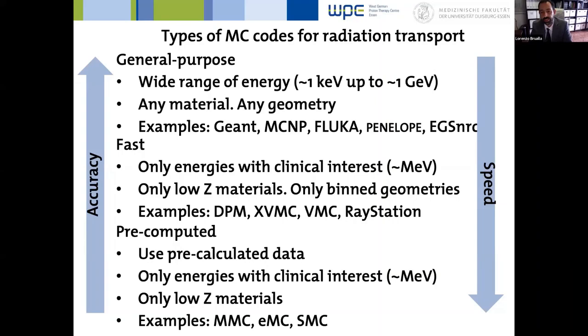RayStation simulates protons. And then there is another type of Monte Carlo codes, which are those called pre-computed Monte Carlo, in which during simulation time, Monte Carlo simulations are not conducted. Only lookup tables are visited, and these lookup tables were built using a general purpose Monte Carlo simulation. So, as we gain in speed, we lose in accuracy. The main problem that limits general purpose Monte Carlo codes is the simulation time required.